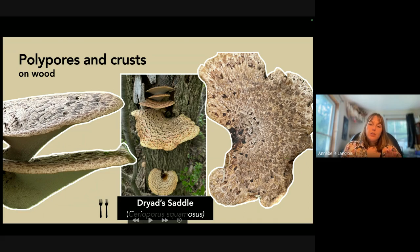That one specifically, dryad saddle, is one of the most common spring edibles. It smells like melon rind, they say, or like cucumber. You either like it or you don't. I am personally not a big fan, and you also have to make sure that you pick them very young and that they're still tender. So the last inch or two of the cap is the part that you're going to want to harvest. And then you can cook it longer too than another mushroom, like a store-bought mushroom.